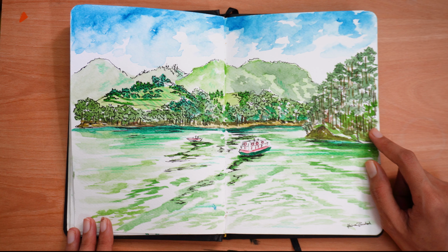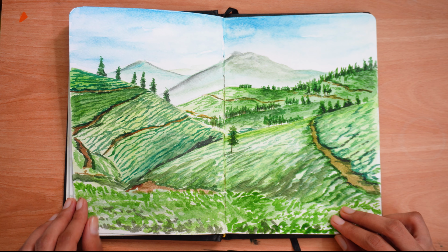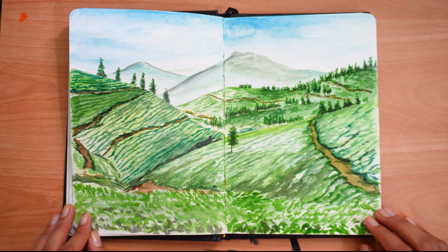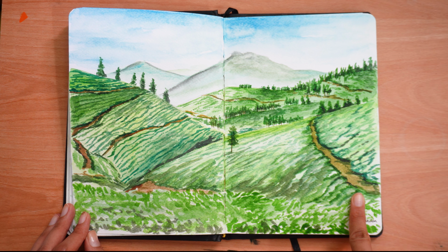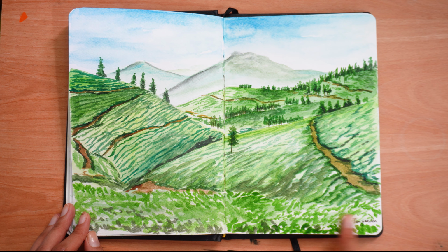This was the Tea Garden. Just look at the view, it's so beautiful. Here I just used watercolor directly without pen. I personally like painting without pen when I have more time to create art. I really like how this texture came out, adding lots of shades. It was a morning view where light was falling on this mountain, so I made that much lighter compared to the other ones.